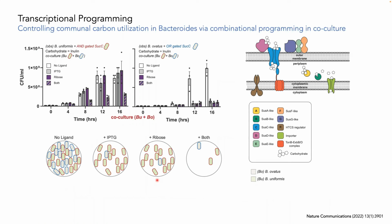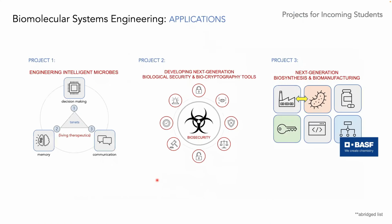So we have a number of projects that are available. And applying this, we're interested in recruiting people to develop additional intelligent microbe systems for living therapeutics beyond this set that you've seen on the screen. We also are recruiting in the area of biosecurity, specifically biocryptography tools under development for next generation security systems. Also in the area of next generation biosynthesis and biomanufacturing.